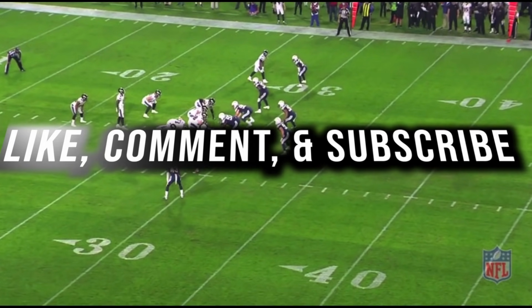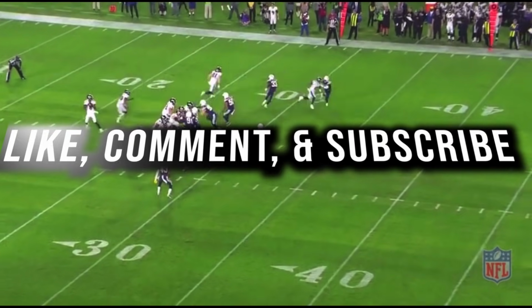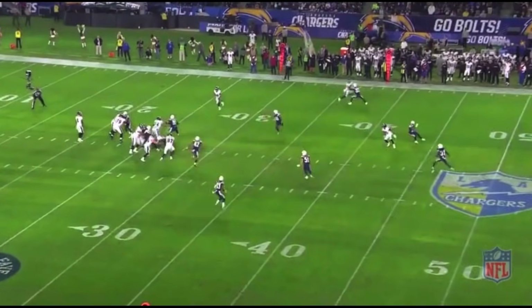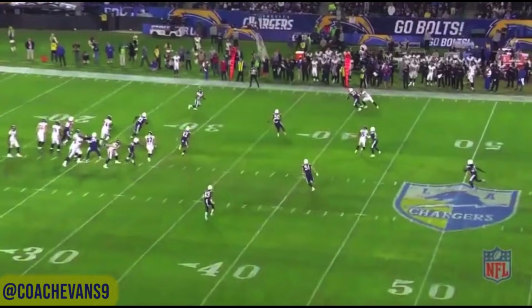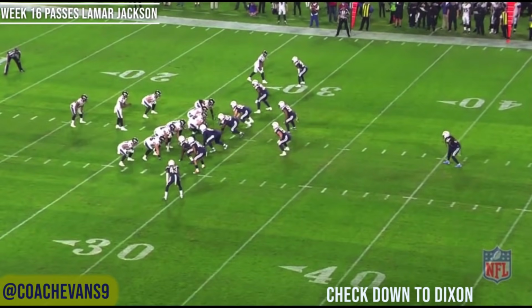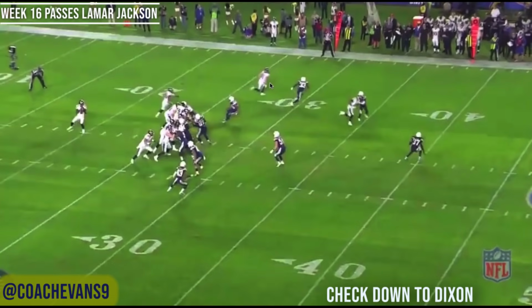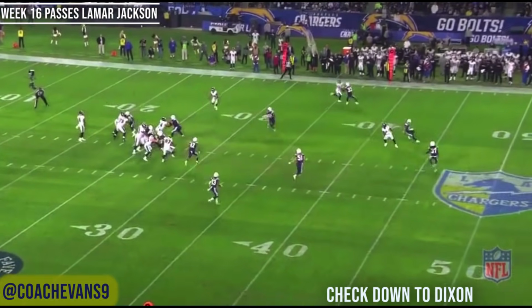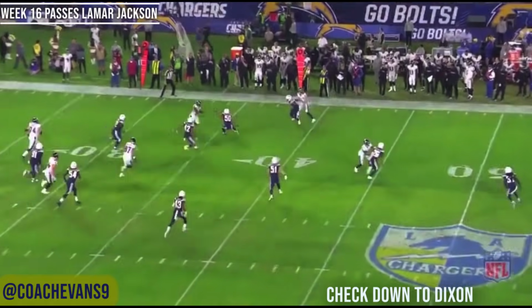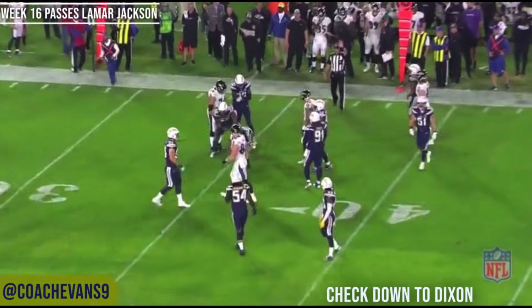First play. All right, notice. Check down early. Three receiver route, all on the same side of the field, so they kept his eye level the same. I think this is Crabtree is covered. Maybe this is Hurst is covered out of the backfield. Quick check down to Dixon, who's open. 0-yard pass ends up being about an 8-yard gain.